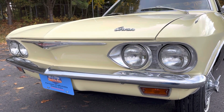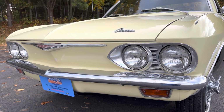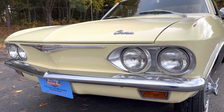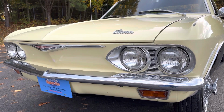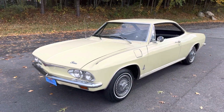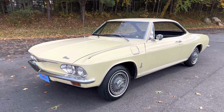Because I know these cars so well, I know what to look for and what to stay away from. So the ones that pass through the doors here are usually good ones. And if they need anything done to them, they get attended to before they're sold off to their next caretaker. This car was no different. So here we have in front of us a very beautiful 1965 Corvair Monza Coupe in crocus yellow. Just a beautiful, beautiful car.